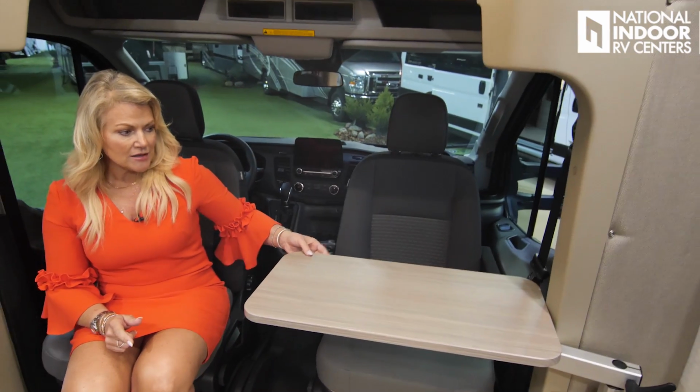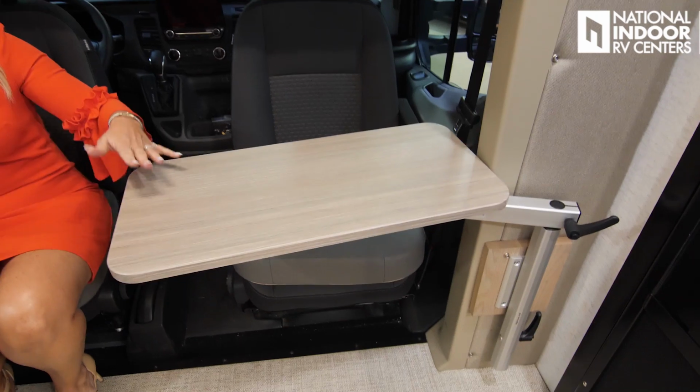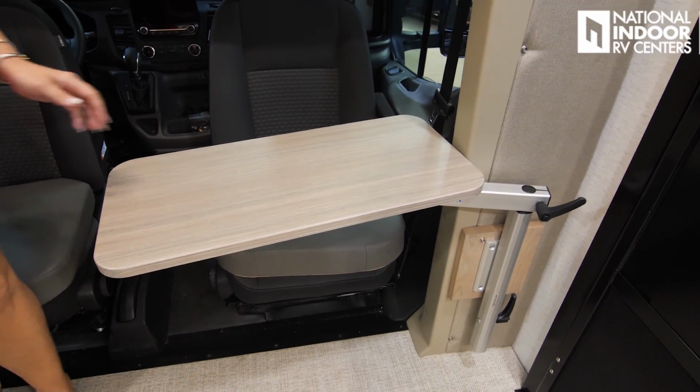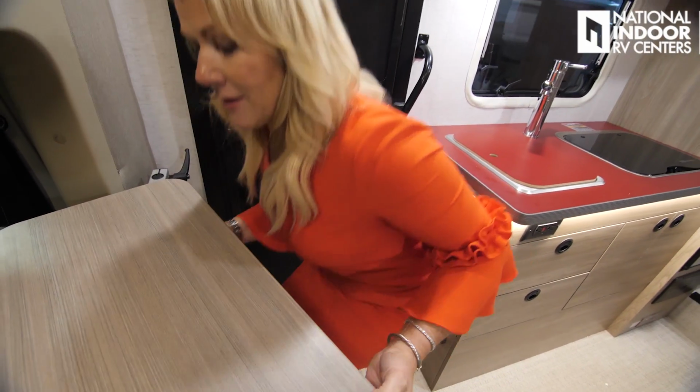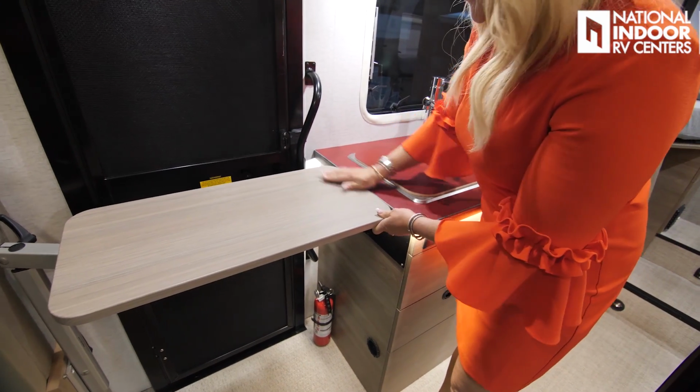Now this lagoon table is kind of cool because it can be obviously here for the passenger, or you could use it for dinner, but you can also use this to extend your kitchen countertop. So you just pull this lever here and then lift the table up, get it even with the counter. Hey, pretty good. First try.